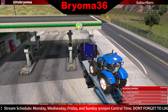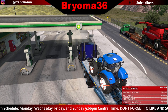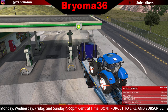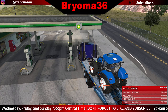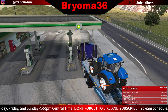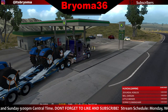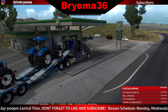But yeah, this one has a bunch of Cummins. I think it has only two Caterpillars. The Caterpillar engines sound really, really nice. But the jake brake is obnoxiously loud, dude. And I think it's got Detroit Diesels too, and I think it's got some Packards too.